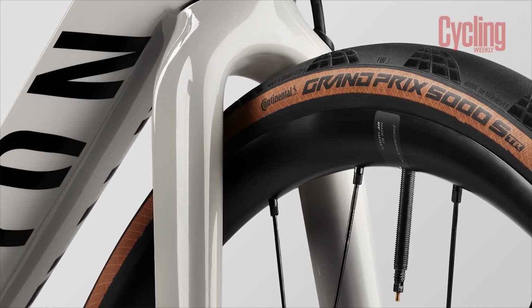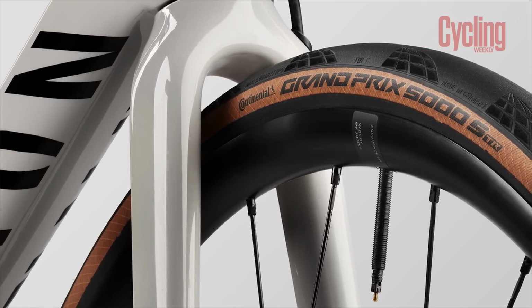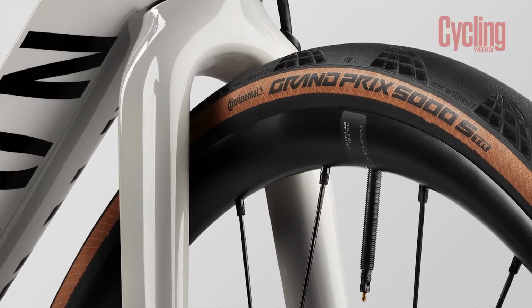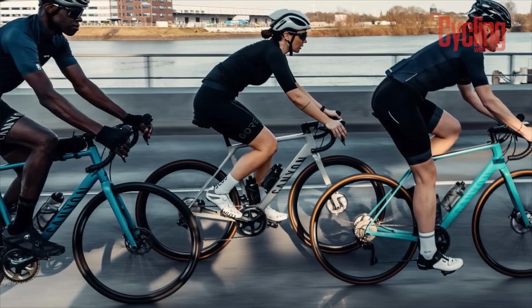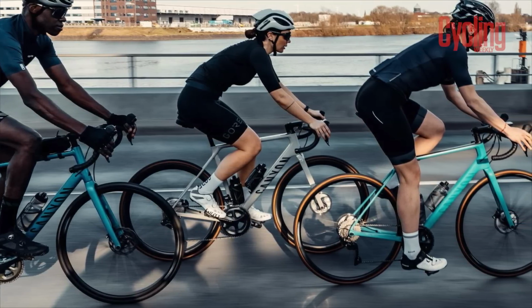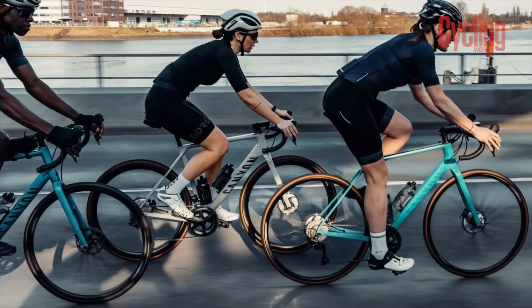Continental GP5000 tyres in a 30C size help make up for that narrow internal wheel width and should provide a decent level of comfort and grip. One aspect Canyon rarely drops the ball on is their paint jobs. They're always simple, but they have a mass market timelessness to them, meaning they stay looking modern and fresh for many years.